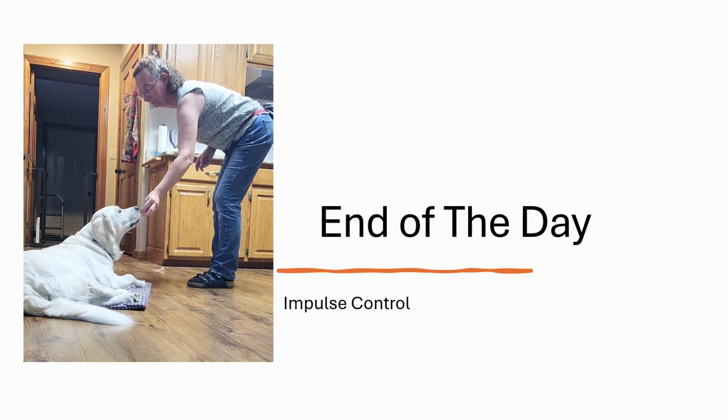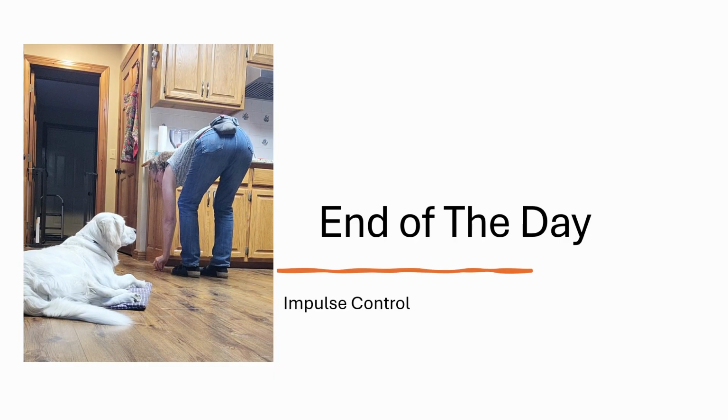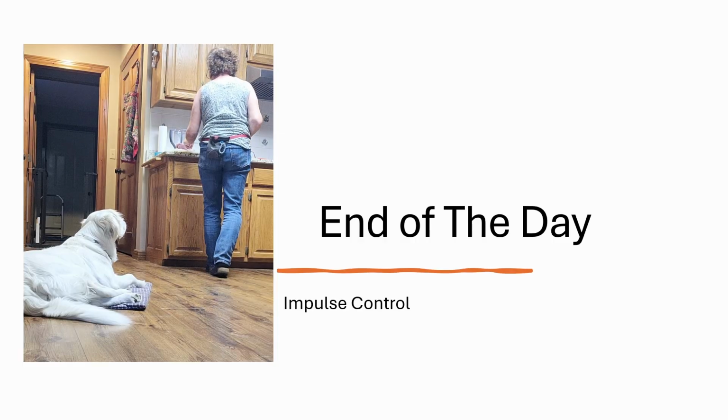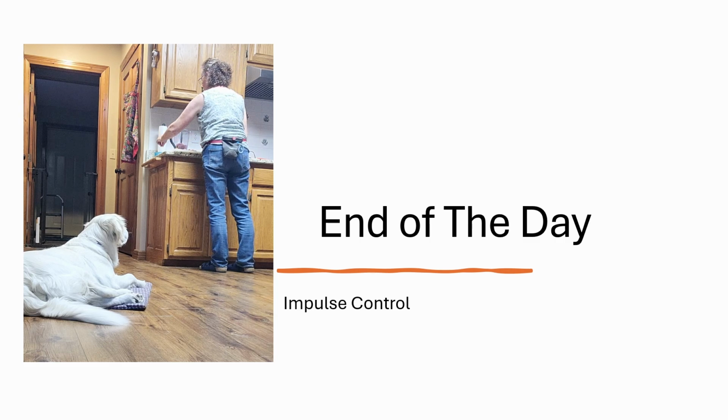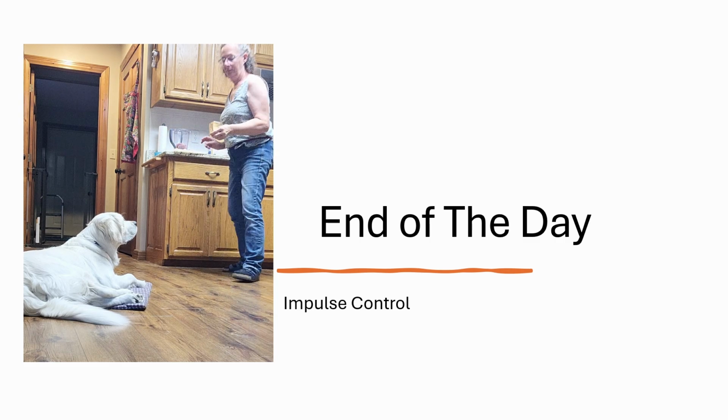So when I prepare food, which by the way here are dog treats, not people food, I deliberately drop something and then she didn't take it, so now I'm rewarding her with her own treats for doing a great job.